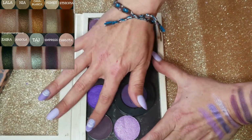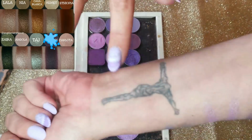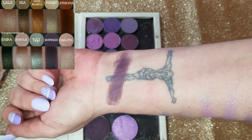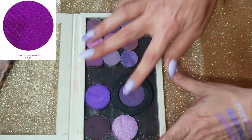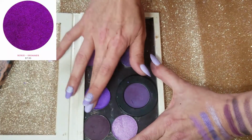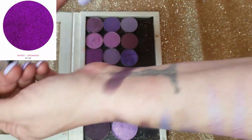Next, we're going to go with Juvia's Place in Empress. And I don't know if they are available anymore, but these shadows are incredible. If they have single pans still available, I highly recommend them. These two here are from JD Glow Cosmetics. This is the shade called Roxy, and these are $7.50. They have a lot of different formulas.